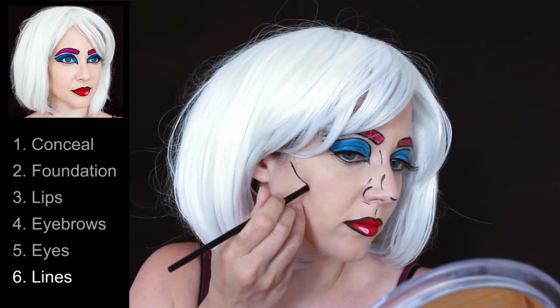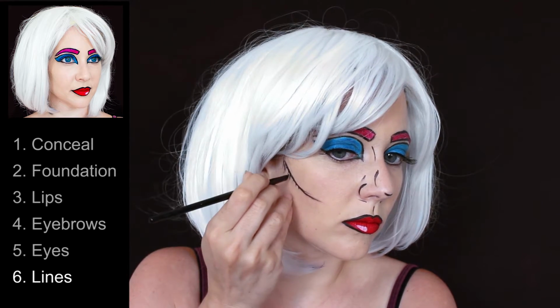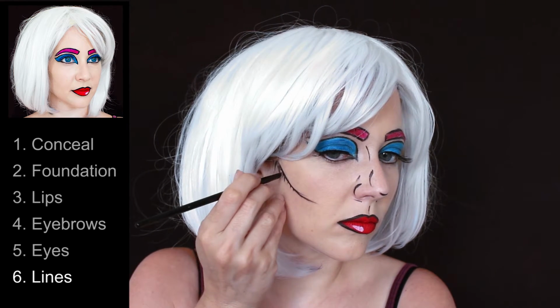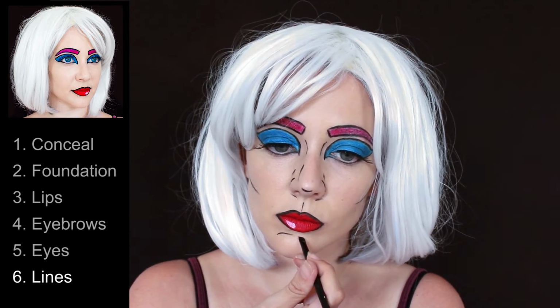For the cheek contour, I'm adding a line where the top of my contour would be, and then I'm adding some small shading lines coming downwards off of that. And some little chin lines. So that's it guys, you are now a pop art style lady.